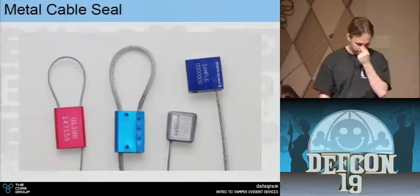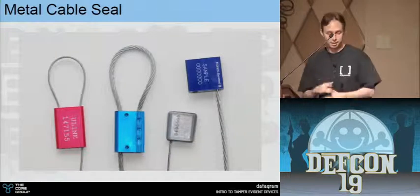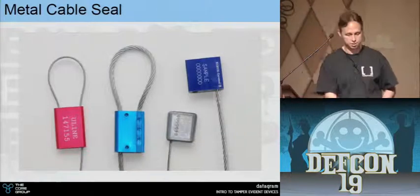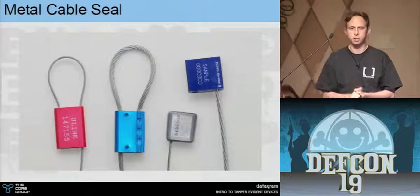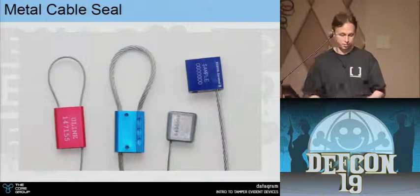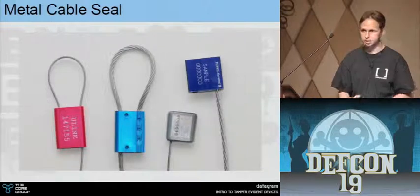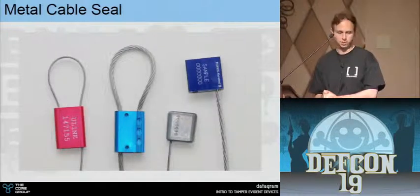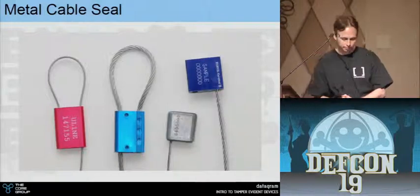The other seal we're going to talk about is called metal cable seals. And this is the first of 3 seals, this type of seal, not necessarily the models that we're going to demo, that's approved by Customs and Border Patrol for all their tamper stuff. So they use the heavier duty cable seals, but essentially the same idea. And there was one that they used in this year's tamper contest, and I think all the teams defeated it, or at least the majority of them.